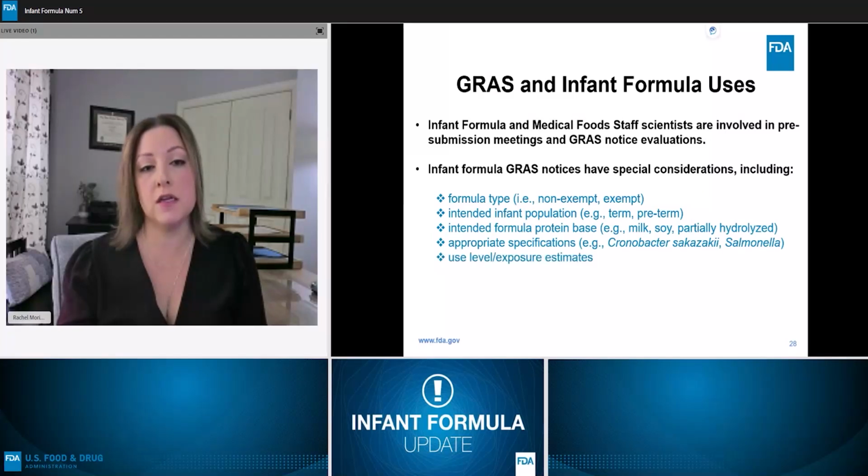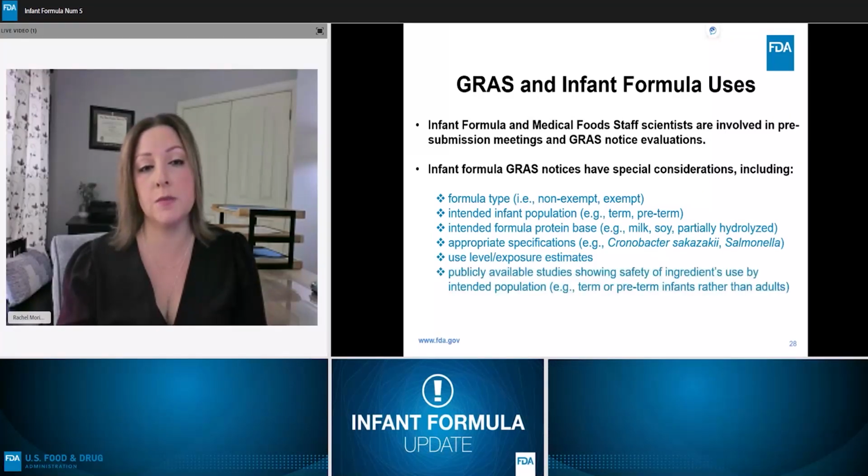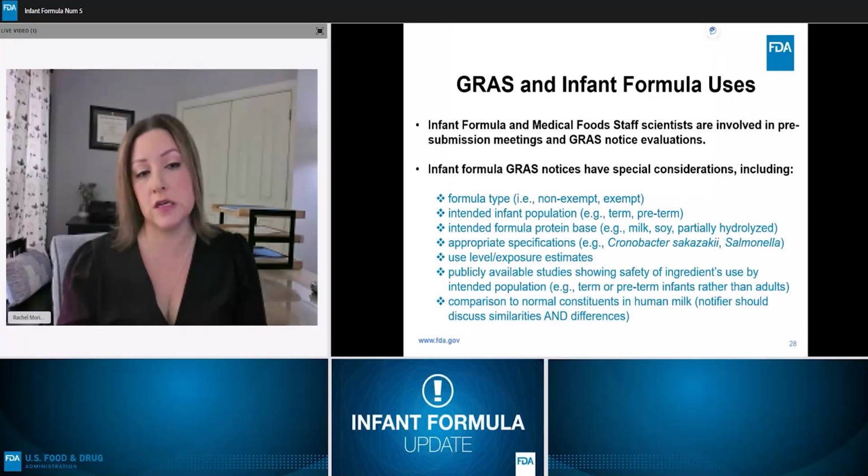Publicly available studies showing the safety of the ingredient's use by the intended population. So were the studies done in term or preterm infants rather than adults? And a comparison to normal constituents in human milk, which the notifier should discuss, including the similarities and differences, in the notice.